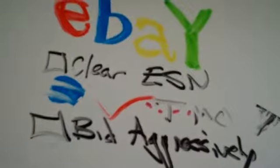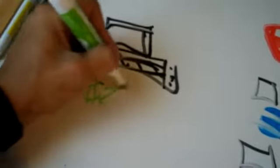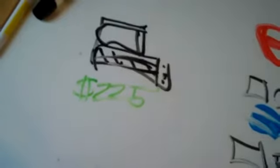And let's say that there is an auction ending. Let's say that there is a T-Mobile G1, with its cool little keyboard. You have T-Mobile service, and it's currently at $225. There's bids. There's a couple people checking it out.